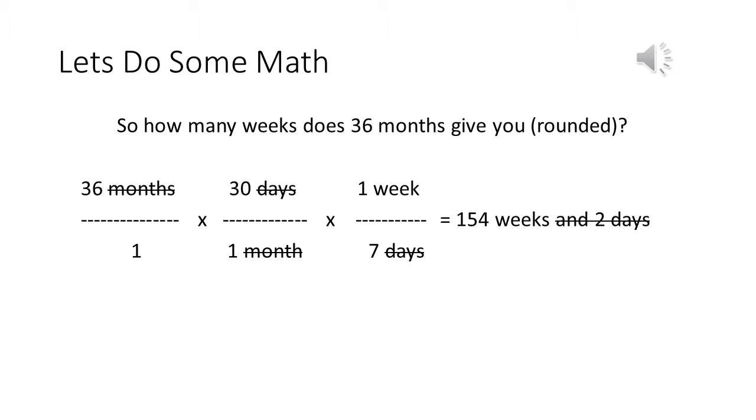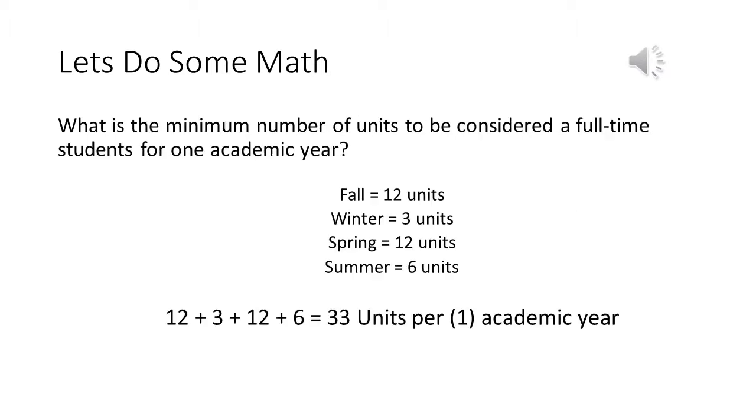According to the VA, 1 month has 30 days, and of course 7 days in 1 week. So if you take 36 months and you divide it by 1 month to 30 days, and then you multiply that with 1 week to 7 days, you approximately get 154 weeks and 2 days. Now, in order to make this math easier, we're just going to drop the 2 days, and we're going to say that your 36 entitled months is equal to 154 weeks.